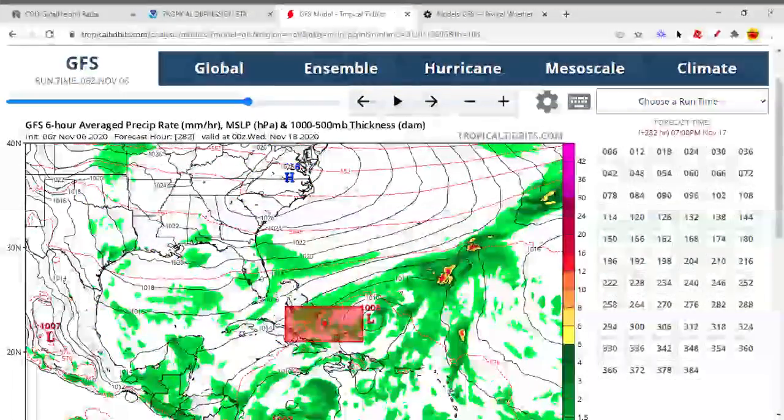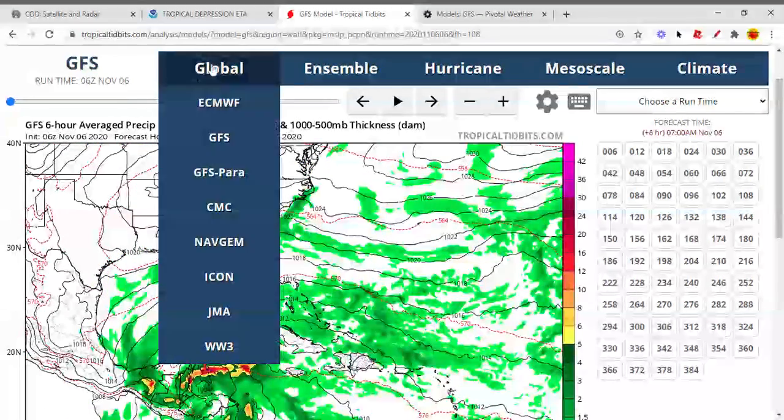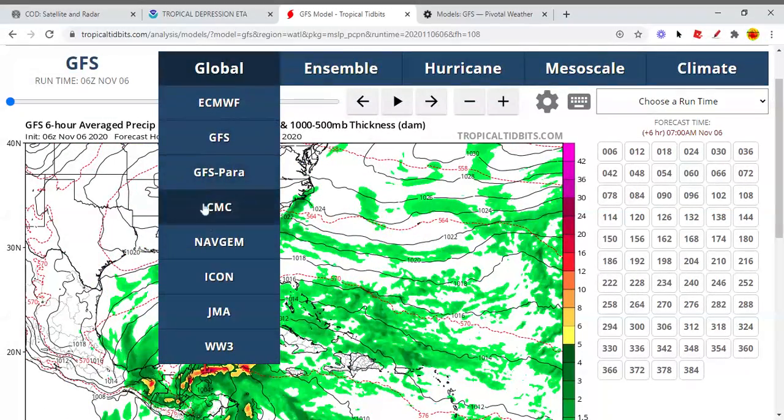And then we have some more activity. All right, but so that is the GFS. The GFS really has not changed much. Let's look at the Canadian now.